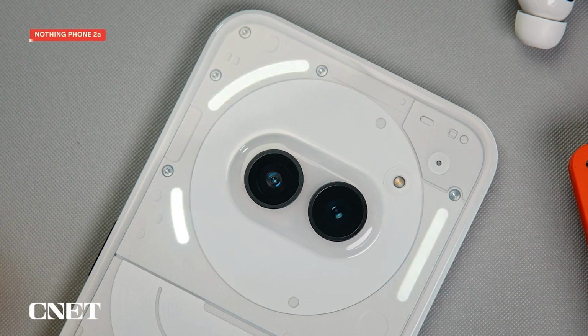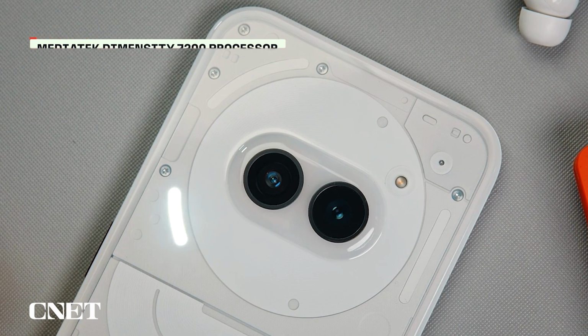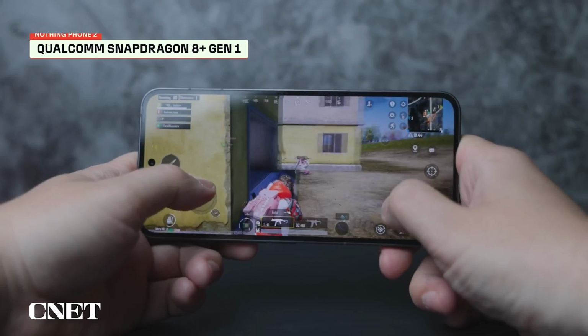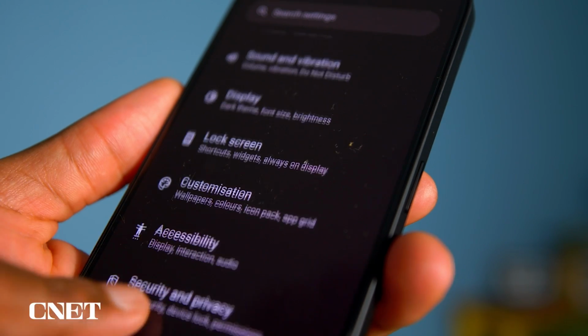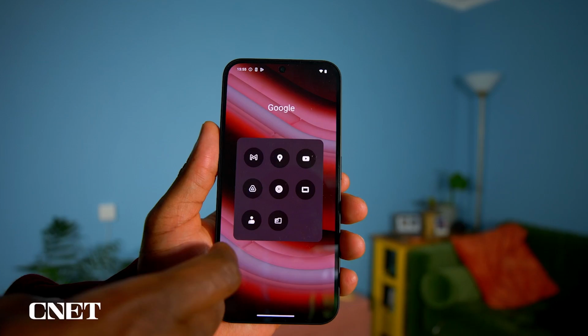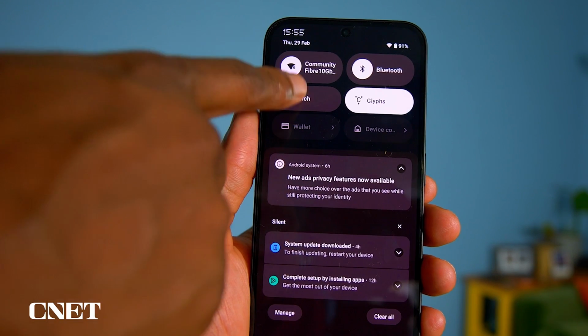The Phone 2a runs on the MediaTek Dimensity 7200 Pro chip, rather than the Snapdragon 8 Gen 1 chip found in its pricier sibling. It's nowhere near as powerful on benchmark tests as the Nothing Phone 2, but given its much lower price, that's probably to be expected. In general use though, I found it fairly nippy with no noticeable lag or stuttering.